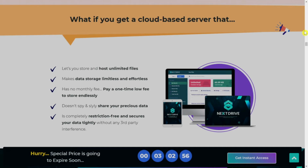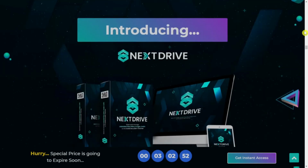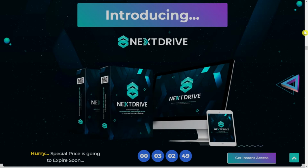Share your files with friends and family, customers or business partners on social media platforms like Facebook, Twitter with just one click. Your data is 100% secure with us and so well encrypted even we can't read it. With NextDrive, you can back up all your files so you will never have to fear losing them ever again. Instantly back up all your data including videos, documents, audios and images so you can manage them in one place.